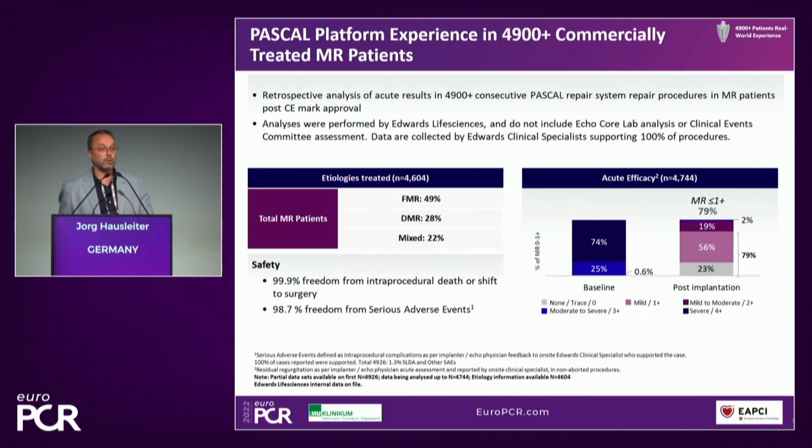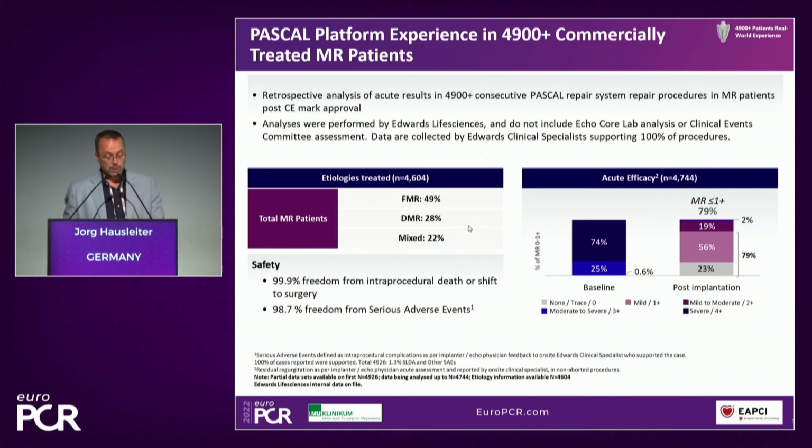In the worldwide commercial experience, data from Edwards internal, almost 5,000 patients have been treated on the mitral side with this device. You see here the proportions, how it has been reported, about 50% functional, 30% degenerative, and around 20% with mixed etiologies. 99.9%, so very, very safe procedures with no interprocedural deaths or shifts to surgery, almost negligible. And also, when you're looking at the serious adverse event rate, 98.7% freedom of these severe events is very, very promising.